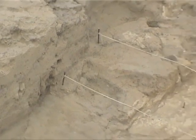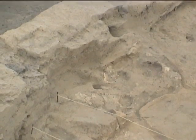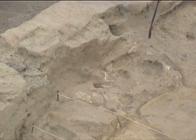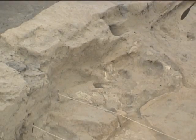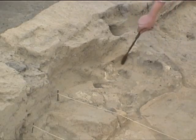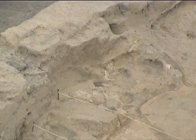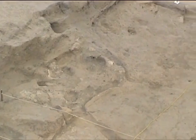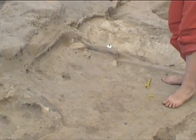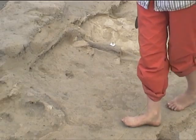Here we still have the remains of feature 171, which was attached to this wall and later damaged by the wall. We removed the floor levels on this feature, and we are now down to the packing layer, which is very coarse in this part of the feature, slightly finer in the middle, and then very fine on this northern end, where the packing of the feature coincided with the packing of the floor of the rest of this part of space 158.